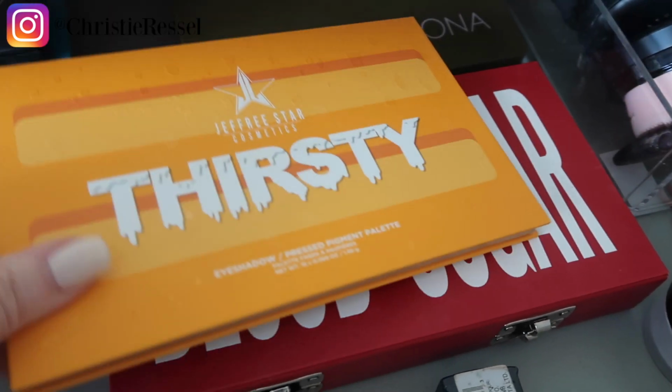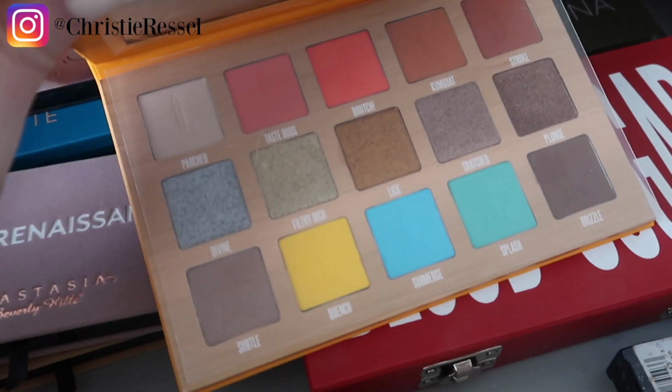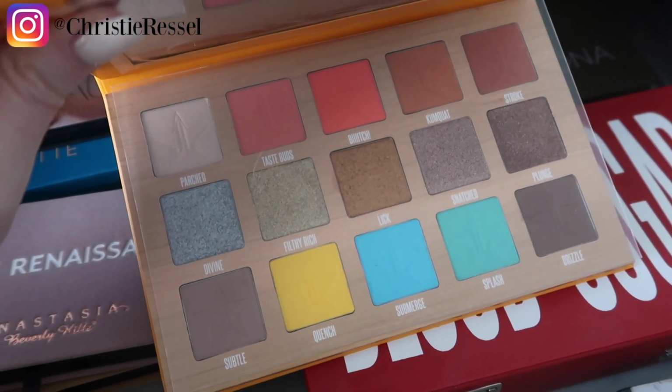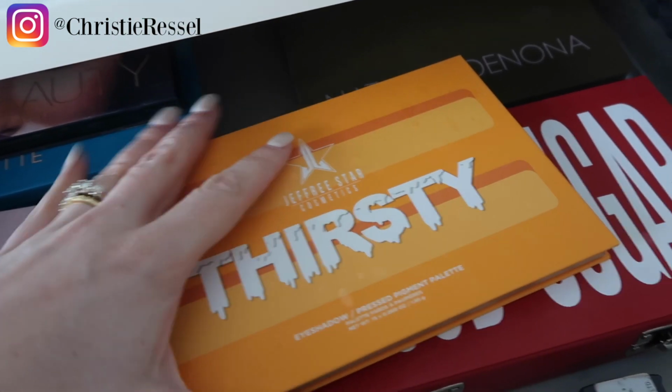It's not going anywhere. Same with Jeffree Star's Thirsty palette. Honestly, this palette is phenomenal. I don't know if it's still available, but the color story in here is amazing, and the pigments on this palette, oh my god, amazing.